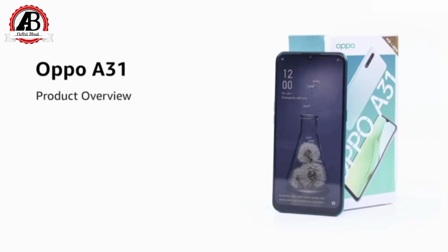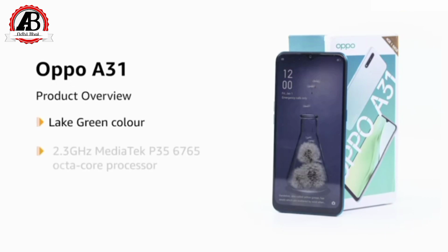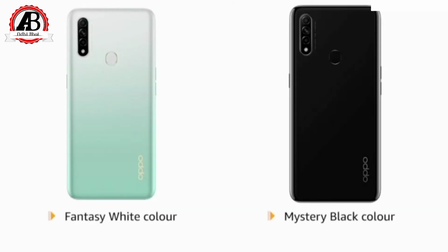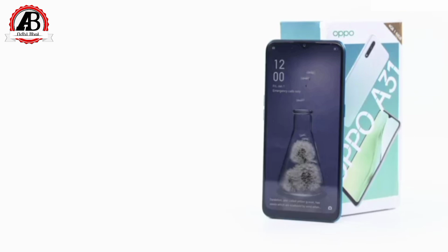Introducing the OPPO A31 in lake green color. The phone is powered by the 2.3 GHz MediaTek P35 6765 octa-core processor. It is also available in fantasy white and mystery black shades. In addition, it is also available in a 6GB RAM size variant.